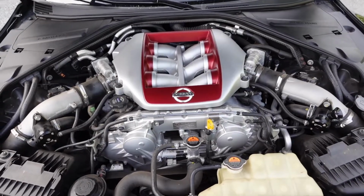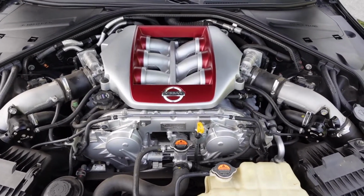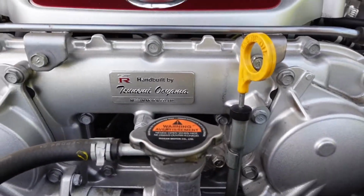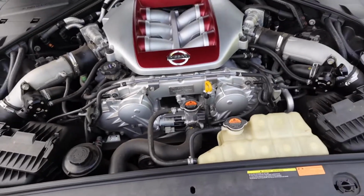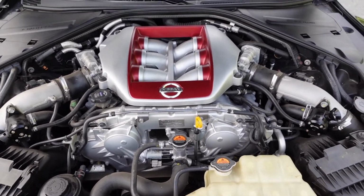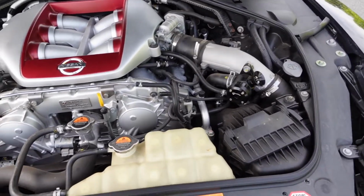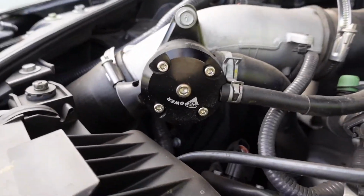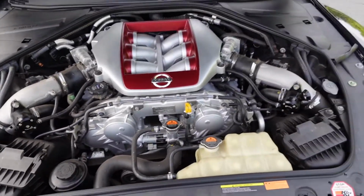Now, popping open the hood, you can see the iconic V6 motor from Nissan themselves. And I love how on the GTRs they have that hand-built signature on there, so you know exactly who built this engine. And I think that's just a really nice personal touch for the owners of these cars. As you can see, there's that blow-off valve that I was mentioning earlier, one right there, one right there. Now, it does sound really good.